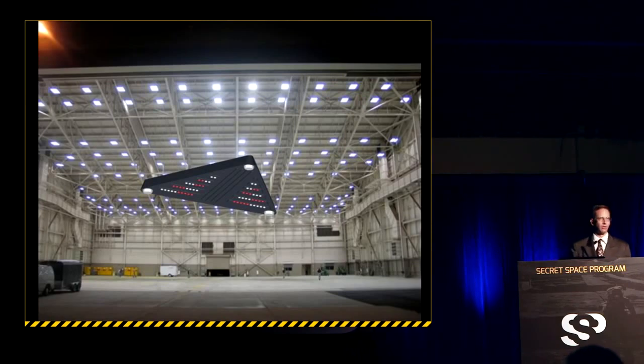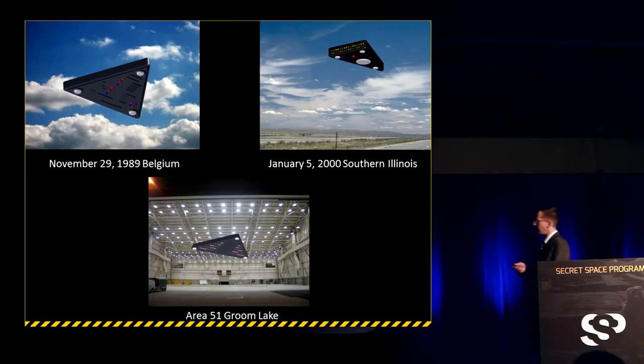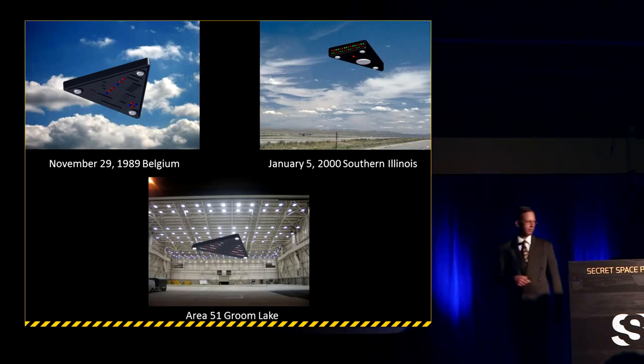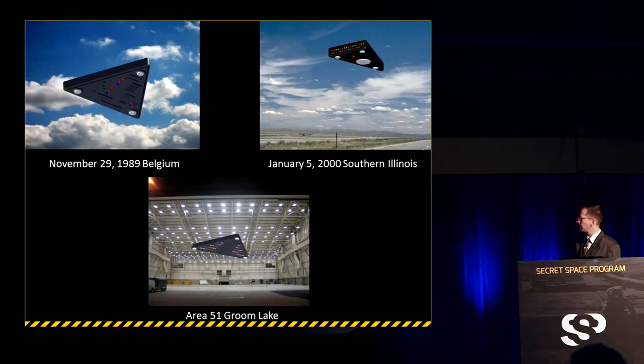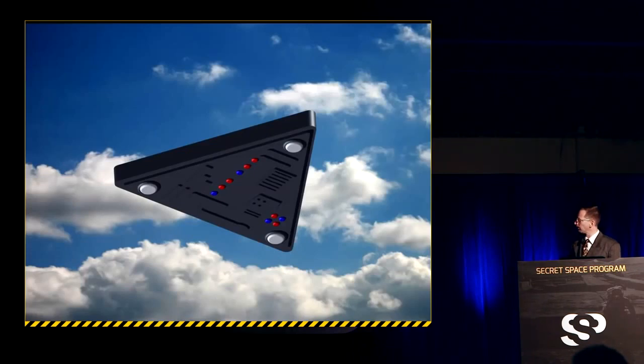They've been seen all around the world since at least 1974, without a doubt. We've got November 29th, 1989, Belgium was seen. January 5th, 2000, Southern Illinois. Area 51, Groom Lake. They've been seen almost in every country by every possible culture. So it's a worldwide phenomenon. We've got a case over here of a red one with this exhaust port here. We've got a case in Detroit. We've got Belgium cases. So a brief cross-section of these aircraft have been seen all around the world.